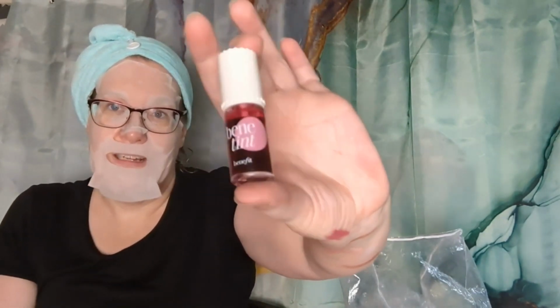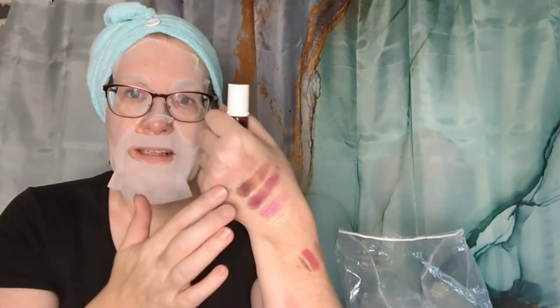The Benefit Benetint, I really like this. It surprises me all the time because it looks so dark going on, and I'm always like, how in the heck is that going to work as a blush on me? But it blends out beautifully and gives you just that nice flush. So even on my pale skin.